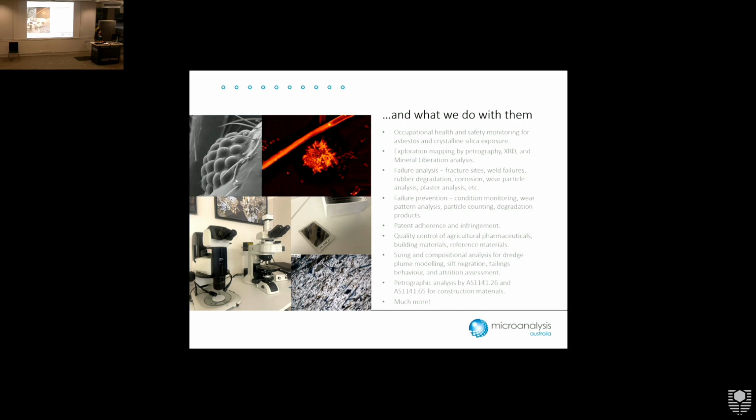We do exploration mapping by petrography, XRD, and mineral liberation analysis. So it's a combination of all three techniques to give you a really good overview of what your sample is doing. Failure analysis, so fracture sites, weld failures, degradation of rubber. I think we recently had some plastic or polymer pipes that had gone into use and were showing quite serious wear. So we did a series of tests to see whether that was due to the effects of chlorination.